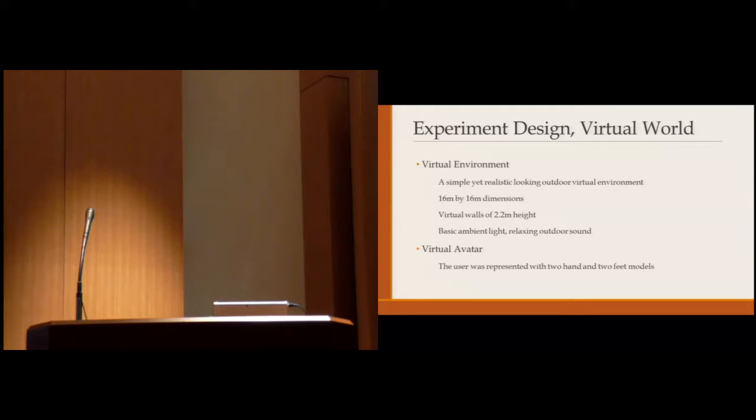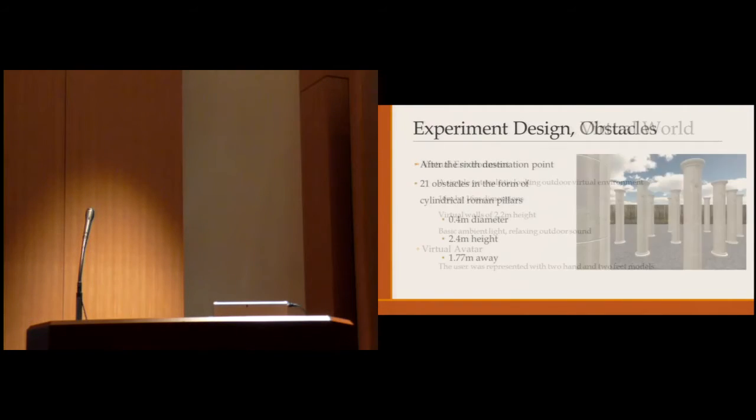The virtual environment was designed as a 16 meter by 16 meter simple but realistic outdoor environment. There were some virtual walls around the virtual environment, which were limiting the area. We also used some ambient light and relaxing outdoor sounds to make it more realistic. And the virtual avatar was represented with 2 hands and 2 feet models to give some feedback to the user.